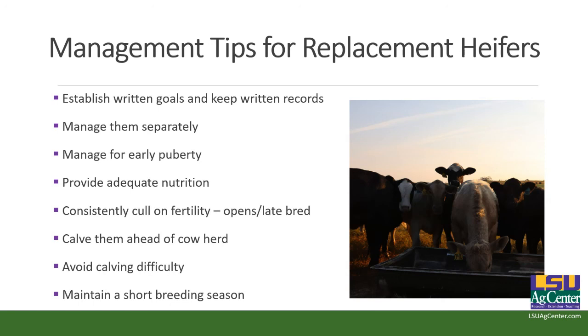Be consistent with your culling. Again, an open animal is going to cost you money. If you have extra heifers and they got bred late, go ahead and sell the ones that got bred late. Maintain consistency when you go through and actually cull, and be stringent about it. I mentioned calving them ahead of the cow herd at least 30 days.